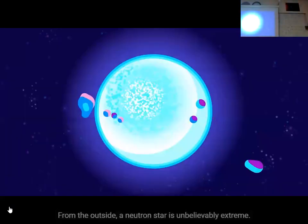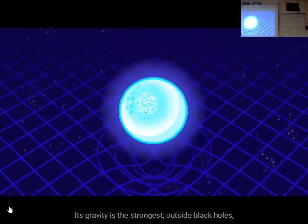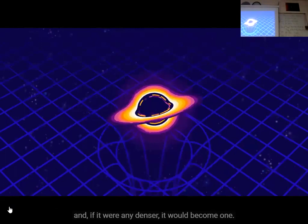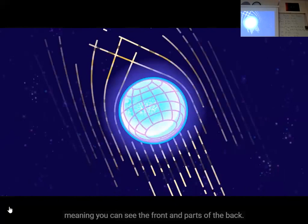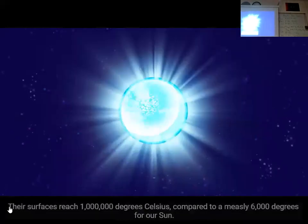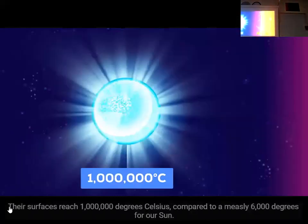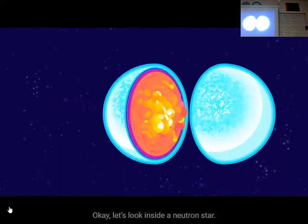From the outside, a neutron star is unbelievably extreme. Its gravity is the strongest outside black holes, and if it were any denser, it would become one. Light is bent around it, meaning you can see the front and parts of the back. Their surfaces reach 1 million degrees Celsius compared to a measly 6,000 degrees for our Sun. Okay, let's look inside a neutron star.